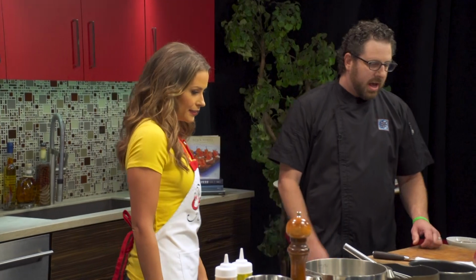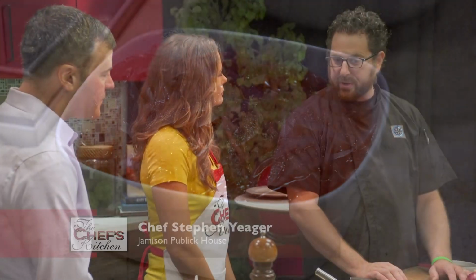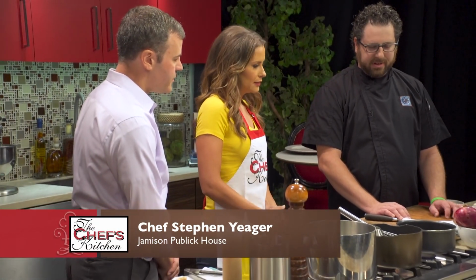All right, great. First we're going to start off with pickled red onions. Nice. And it finishes the plate off with a crisp bite and something nice and acidic. Yeah, it balances everything out.